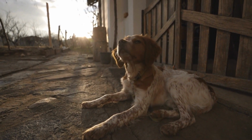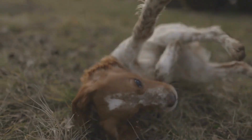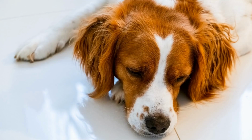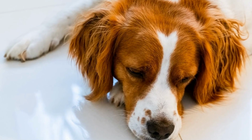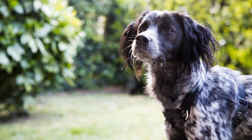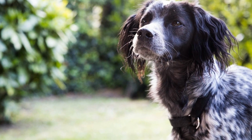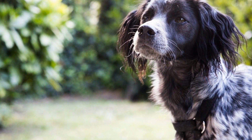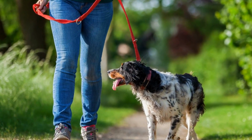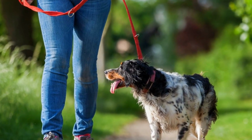What makes Brittanys so good at fetch? It all comes down to their breeding and their natural hunting instincts. Brittanys were originally bred as gun dogs, intended to locate and retrieve game birds for hunters. This selective breeding has endowed them with a strong prey drive and a keen sense of smell, making them excellent trackers. These qualities also translate well into playing fetch, as they use their exceptional tracking skills to locate and retrieve the object their owner throws.